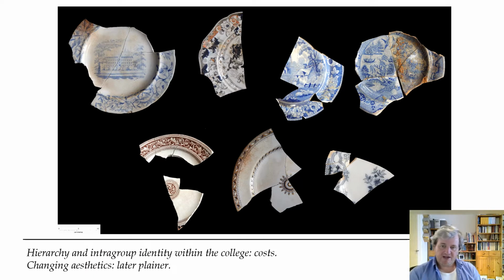So here we have our seven patterns, and the different uses of ceramics relate to hierarchy and intragroup identity within the college. One of the most clear things is that cost is an important factor. Ceramics, which are quite expensive compared to the wooden vessels that were in use up to that time, were introduced first for the fellows.